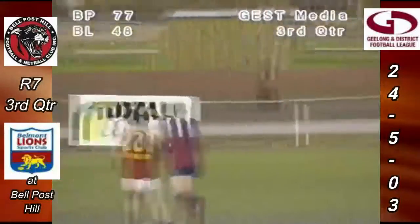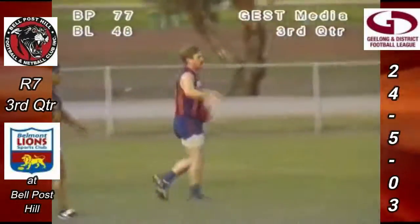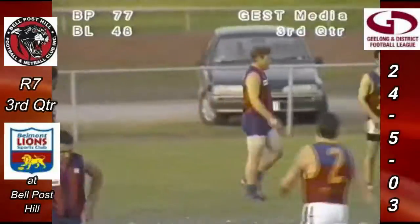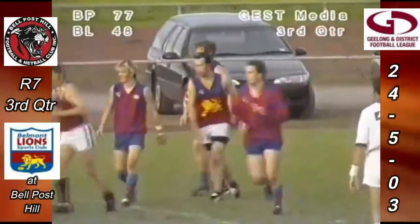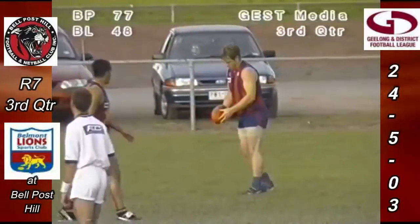Now he just measures the ball towards Connolly. Good kick. And he's taken the mark 45 metres out from goal. Very composed for a young man. Holzfine did well. So he'll line up Simon Connolly for his 5th goal of the afternoon and a 13th for Bell Post Hill.